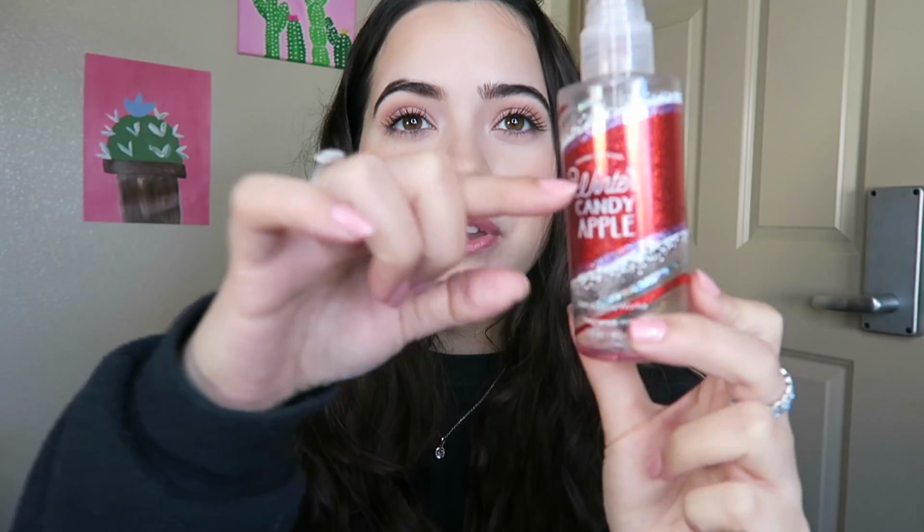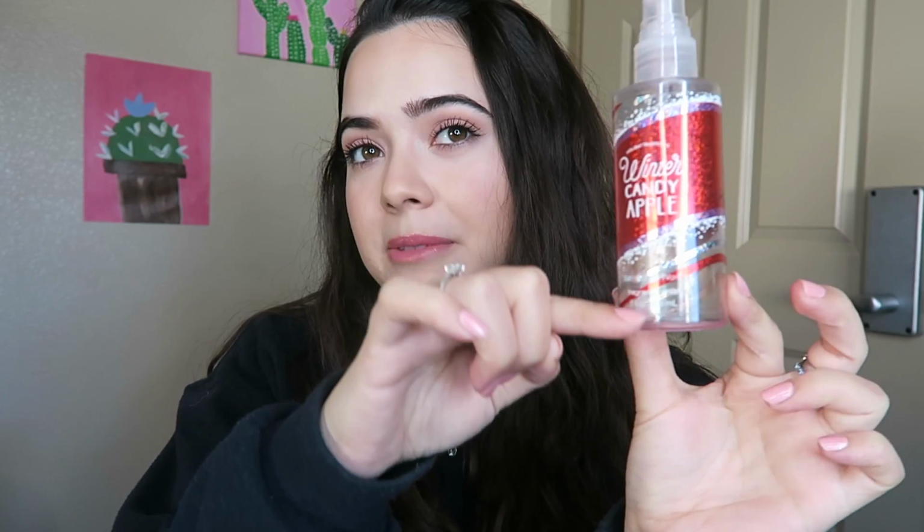The last item I ended up finishing in this last 2-week period is really exciting because we all know I struggle with this type of product, and it is the Winter Candy Apple Fine Fragrance Mist. When I first put this in this project, it was about halfway, and now it's completely gone. The marks are gone as well. I finished this about a week ago, and I have just been using different sprays, kind of enjoying being able to use different ones.